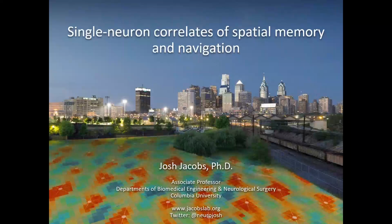You mentioned if we could do these studies in humans. The work that I'm going to tell you about today in my lab is studying human brain recordings: single neuron correlates of spatial memory and navigation.